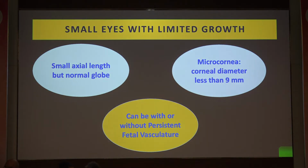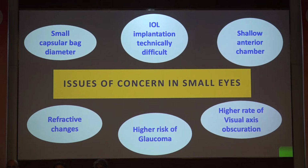Small eyes with limited growth, small axial length but normal globe. These are the patients, normal growth children, where we may implant IOL, but axial length should be 17 or more. If there is a microcornea, corneal diameter 9 millimeter or less, or axial length is less, then we may not implant IOL. We have found several children with persistent fetal vasculature where there may be small cornea and microcornea. So I think these are the patients where you may not implant IOL.